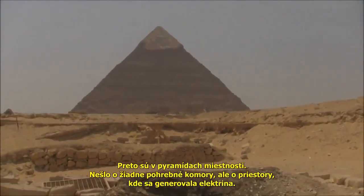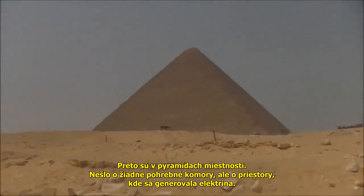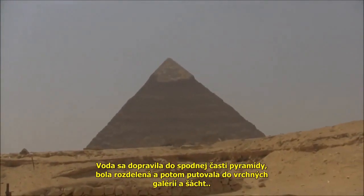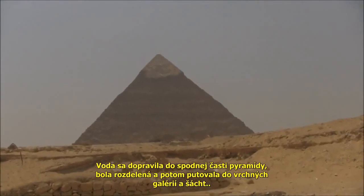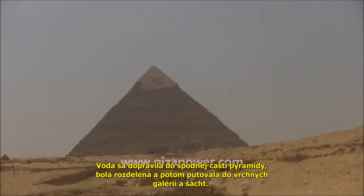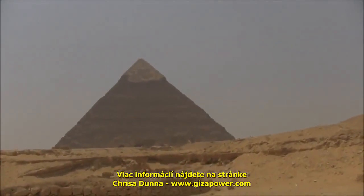And so that's why there are the chambers inside the pyramids. They weren't burial places. They were places where electrical generation happened. In the base, the water came, was split, and traveled up through the galleries and shafts up. And for more information, check out Chris Dunn's Giza power plant.